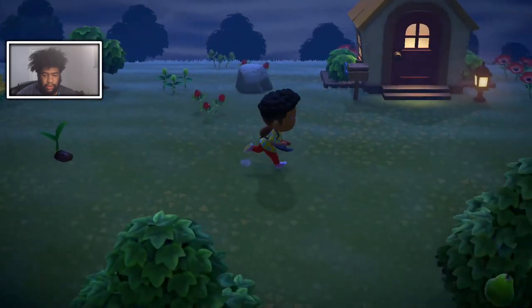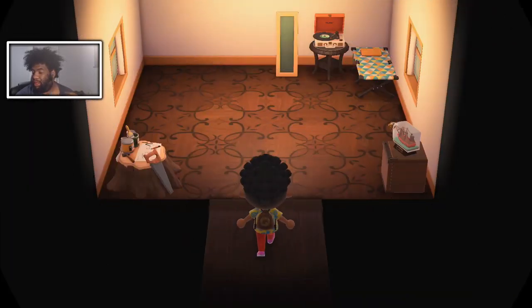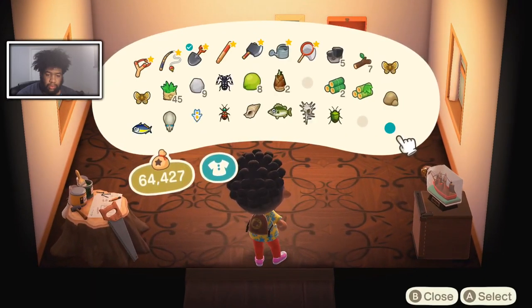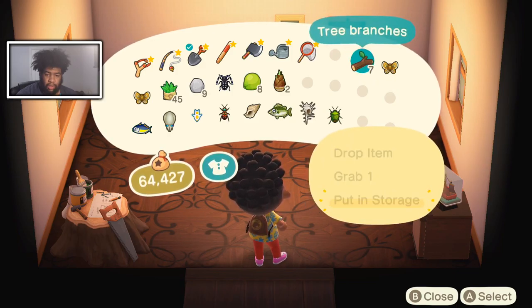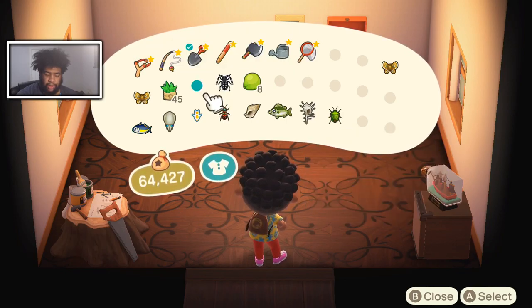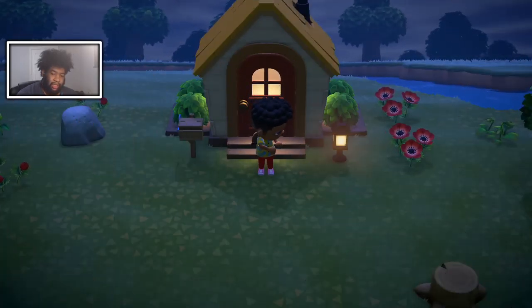Alright, let's first... I'm gonna donate everything I can to the museum. And then I'm gonna sell stuff, and I'm probably gonna end the stream. Put that in storage. I'm gonna put these in storage. I'll sell these coconuts. I already have a bunch. That's all sellable. Yeah, tight. I love the jams, dude. I can't wait to have a huge collection.